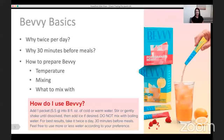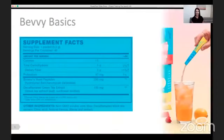Take it anytime you like, but for somebody that's really focusing on craving support and weight loss, we would recommend that you take it twice a day, 30 minutes before meals. Okay, so that was a really long explanation.